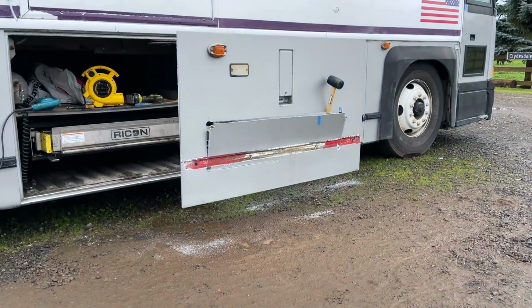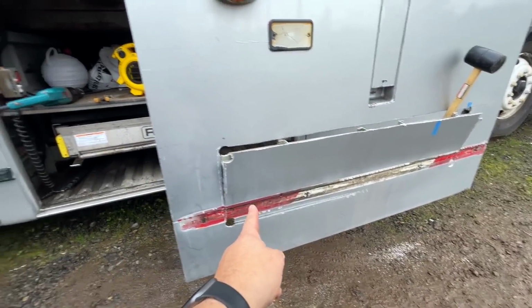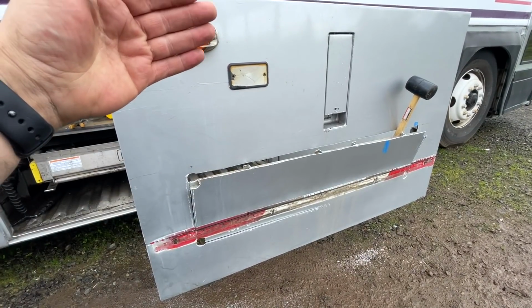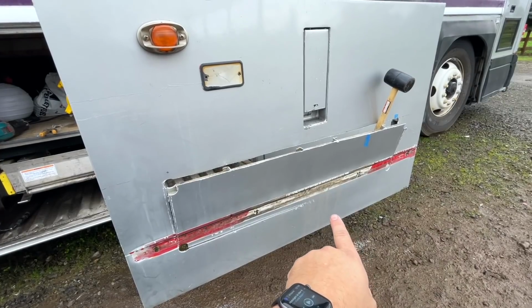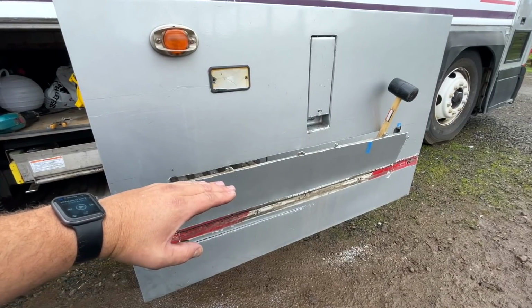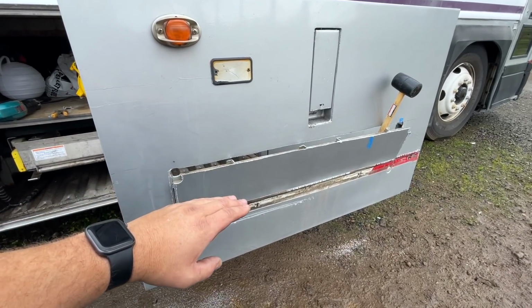I temporarily forgot something. So, we've been working on cutting the access hatch here for the lift. One thing I forgot though when you're cutting metal on a vertical surface, always make the bottom cut first, because gravity is a thing. And as you're trying to use a Sawzall or cut off wheel or whatever, this thing's going to try and fall.